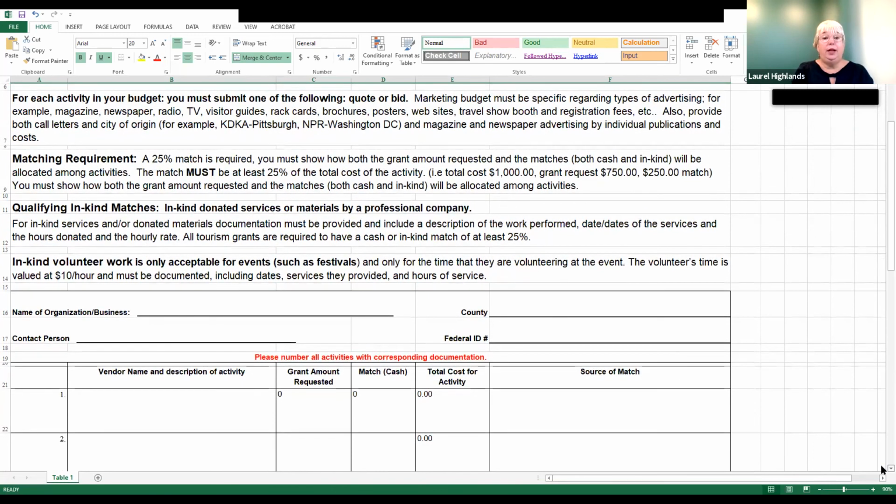What is qualified for those in-kind matches? And again, if you're just not quite sure, please place a phone call and we'll be happy to answer that for you. But sometimes you'll find a designer and they will provide pro bono work for you. Or it may be a printer and they're going to provide maybe a discount for you. So again, being accurate and providing that information is critically important. We've already talked about that in-kind volunteer work that's available for our festivals, and that is on the other worksheet that we did show you.